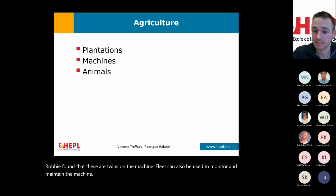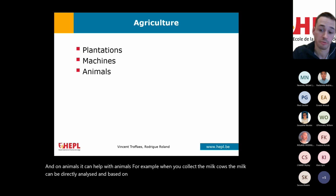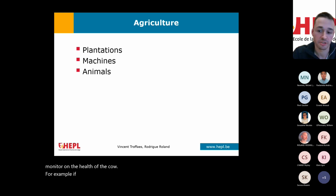And digital twins can also help with animals. For example, when you collect the milk from the cows, the milk can be directly analyzed, and based on the quantity and the quality, you can also help to monitor the health of the cow. For example, if there is a drop of quantity for the past day, maybe there is a problem with that specific cow.